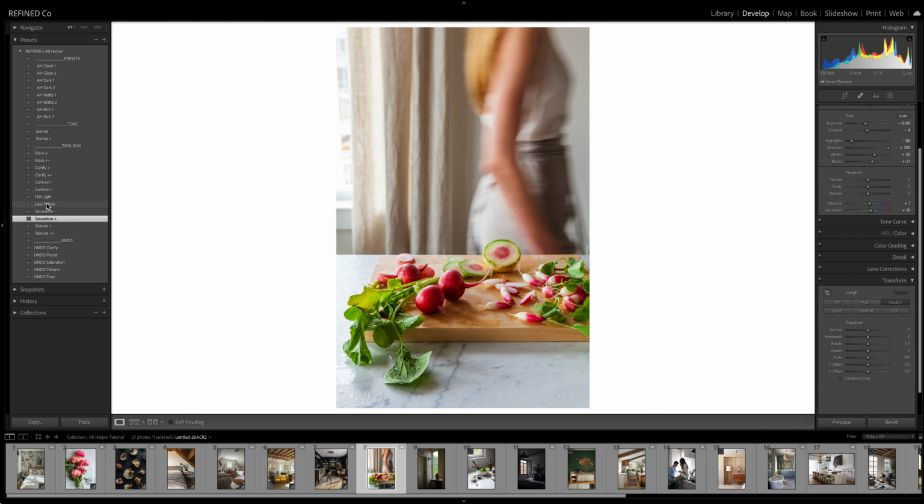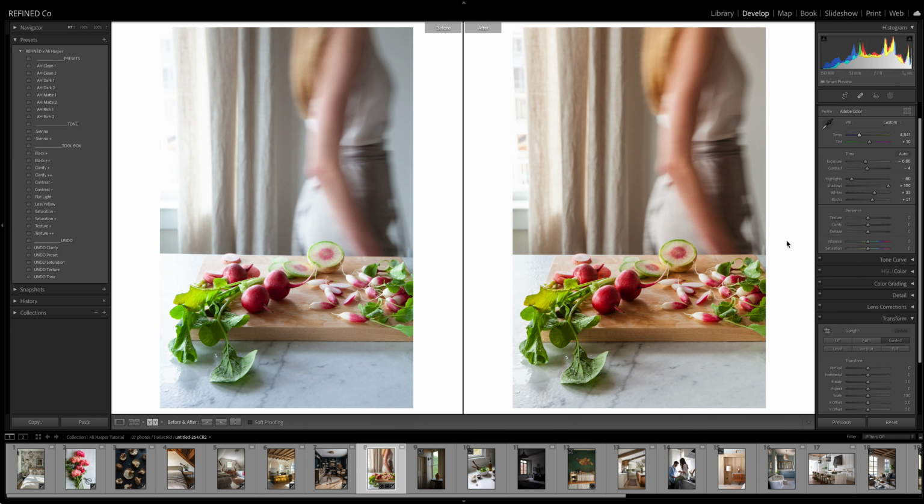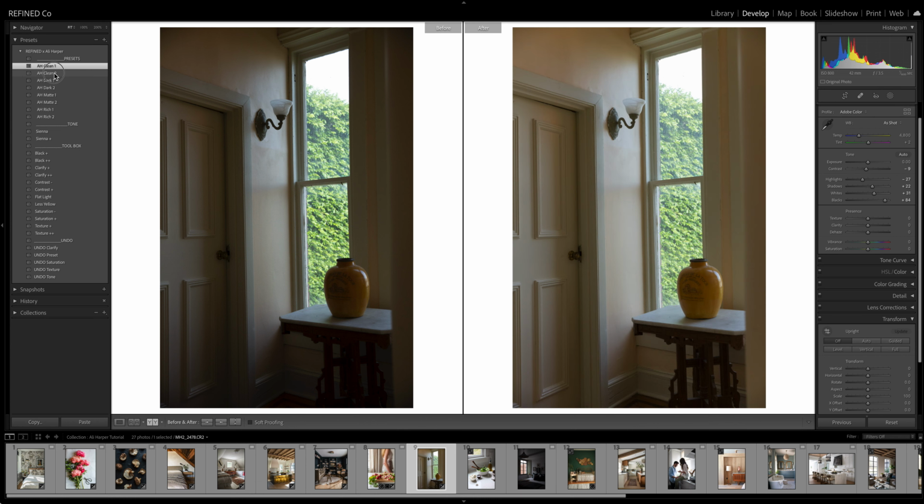So go ahead and, I think that's too much. I think we'll go from here and maybe add a little warmth in. And there you go. This is a nice moody image. I'm not going to do that. It's clean. Let's just go ahead and click through.